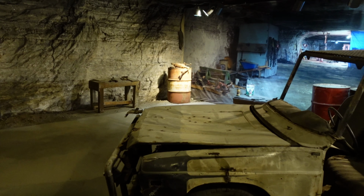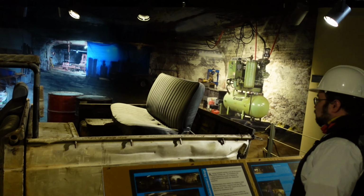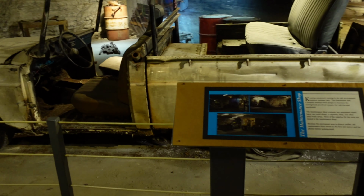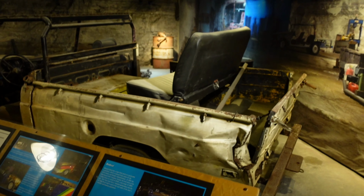Sometimes they would strip down a vehicle to make it as light as possible but still operational, and bring it down to help them move around the mines more. This truck is an example of just such a thing.